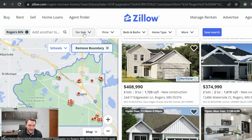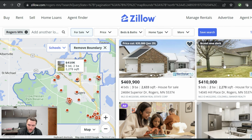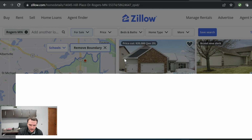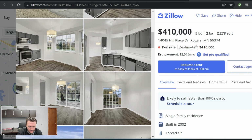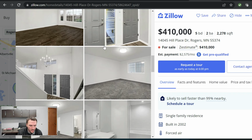But if new construction isn't your cup of tea, we can always change this around and see other options here. Okay, previously owned homes: 4-bed, 2-bath, just over 2,200 square feet. You can get a lot of affordability out here, which is one of the great things about it. It looks like it's pretty freshly redone. It's built in '02, but has some nice updates. Vinyl plank flooring, open concept.